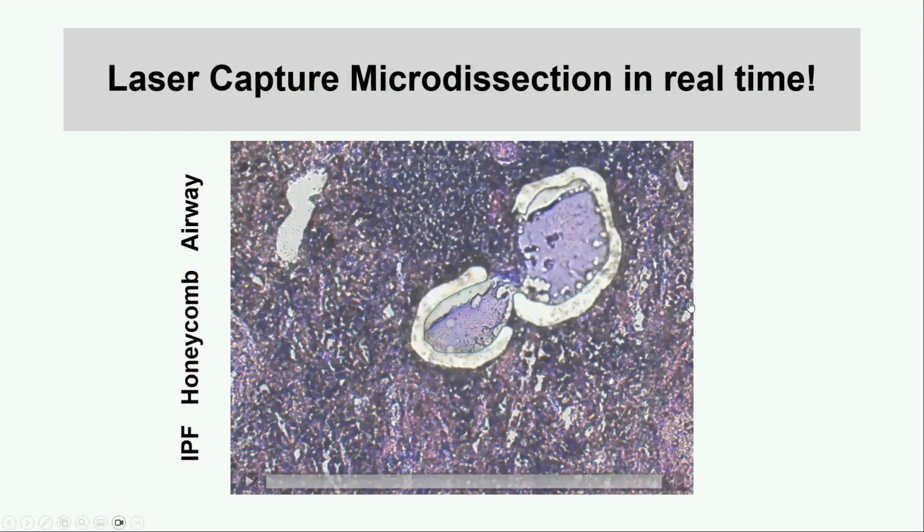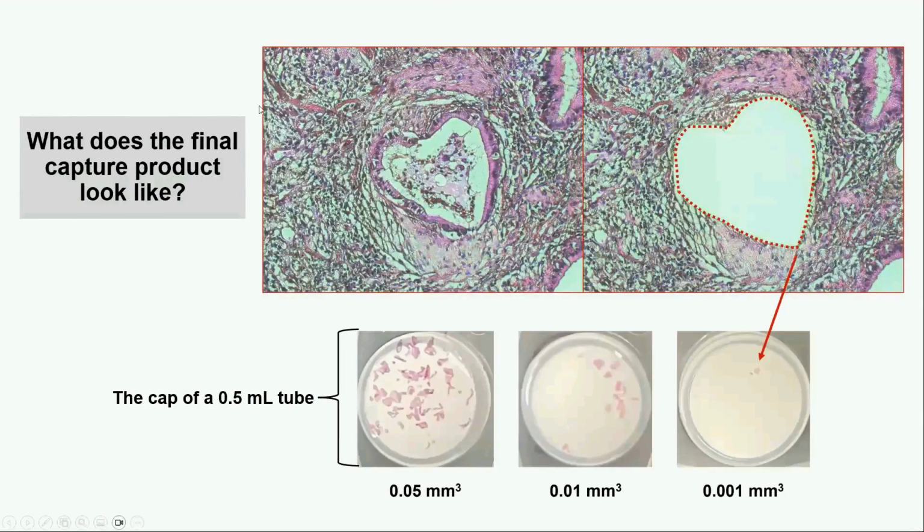So what does this look like? You're going to ask yourself, okay, I've laser captured. How much material do you have in your tube? So I've done this fun little experiment to show people what this looks like. Here I cut out this honeycomb airway with mucus. You can see that's cut here. And this is a 0.5 milliliter tube. And there's different volumes that you can collect. So you can get up to 0.05 cubic millimeters or 0.01 or 0.001. When I first started this journey of laser capture mass spectrometry, I was using 0.1 cubic millimeters.